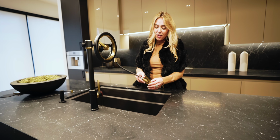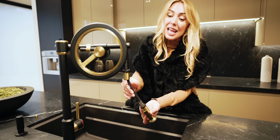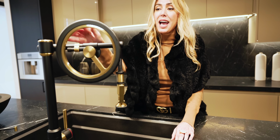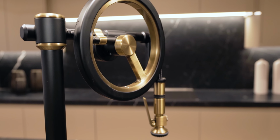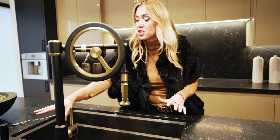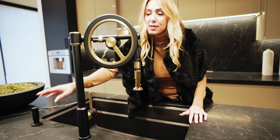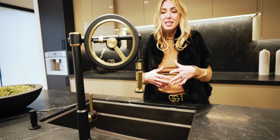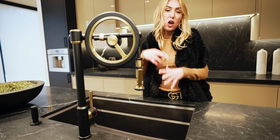Guys, check out this faucet. I mean, this is a work of art. It's actually handcrafted. It's by Waterstone, and it has the matte black finish with the brass. So I think this is pretty much the only brass finish that we have in the kitchen, is the details on the faucet and the soap dispenser. But I really love how it just kind of gives it a little bit of a pop in the kitchen versus doing it all in black.